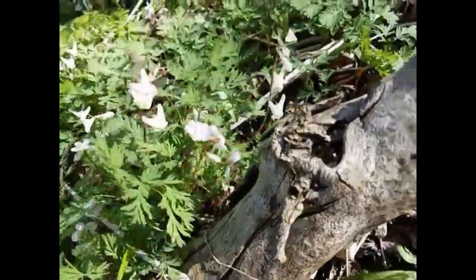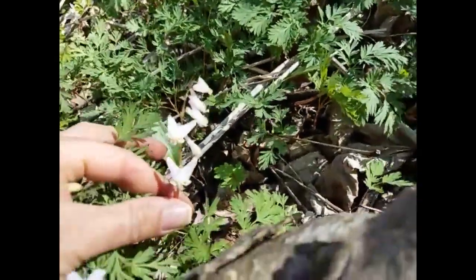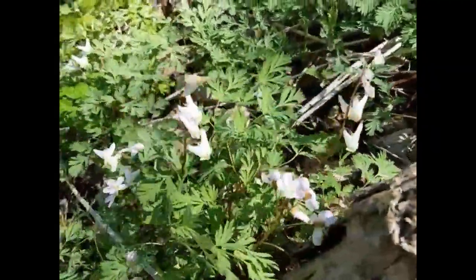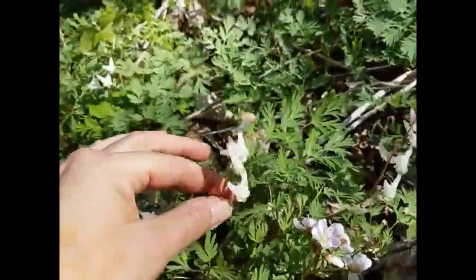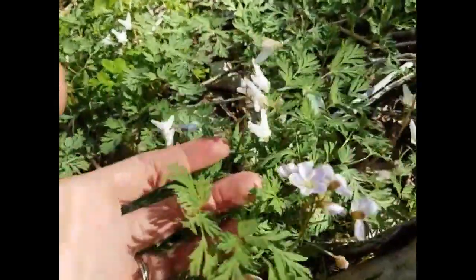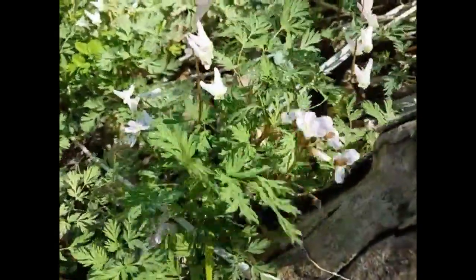This spring wildflower is called Dutchman's breeches. If you look at it, it looks like a pair of pants hanging on a line, although the pant legs are sticking up in the air. It has fern-shaped leaves, and it gets the nickname Little Blue Staggers because sometimes cattle would eat the entire plant, including the roots, which are poisonous, and it would cause the cattle to stagger.